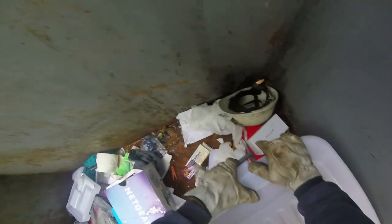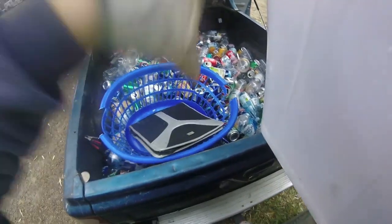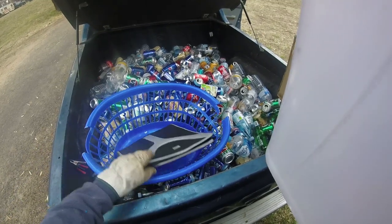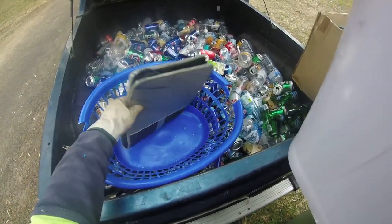I found it was easier just to ask than actually just jump in and go for it and then get into trouble and you've got to leave it behind. So I've been doing it for a while, like I said, and it's got some weight in it. I decided to grab the CD, DVD, whatever you like to call it, holder. I might be able to clean it up and get rid of it.